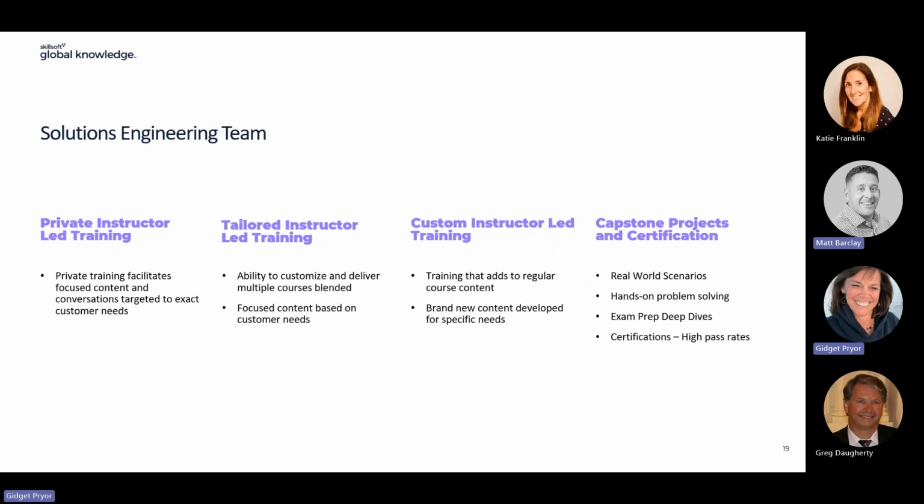Here's a great example of our engineering team. Our solution engineers come up with various customized programs. In this case, it was private instructor-led training. It gives us the ability to customize and deliver a blended class delivery. We can focus on the customer's needs. So if they've got a particular area, so they want to spend more time on Azure security, we can do that. On this one, this was actually a security project where we were giving them some real world scenarios.